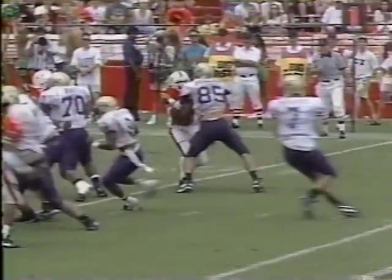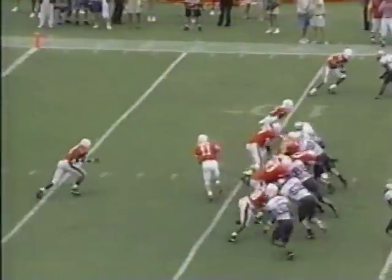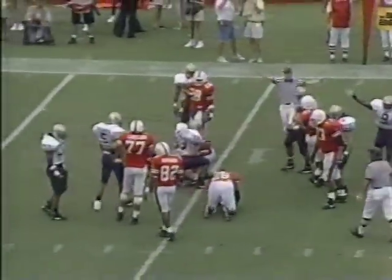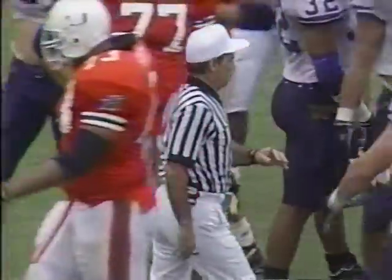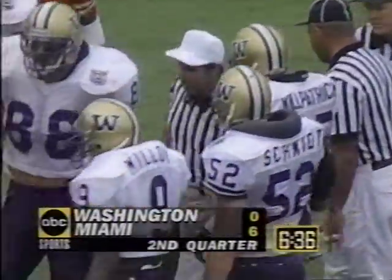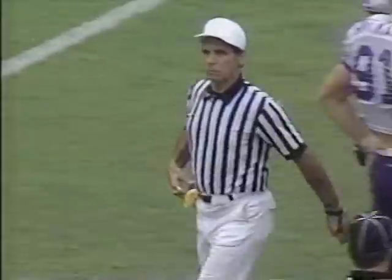Now I want you to watch Russell. Watch number 45 coming from the blind side. Got him right there on the left hip. And that's what allowed Lewis to have an easy interception, and there's a whistle. Boy, turnovers are bad, but when you turn it over going in to score, a chance to get back in the ball game and take the lead, and you turn it over, boy, that kills you.